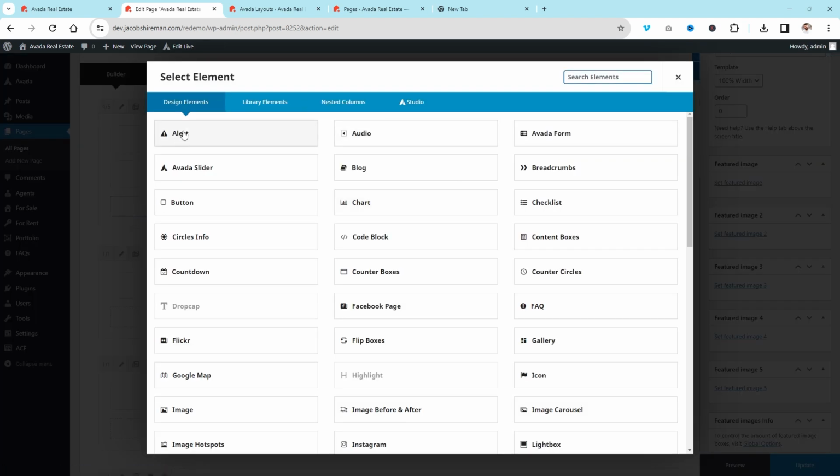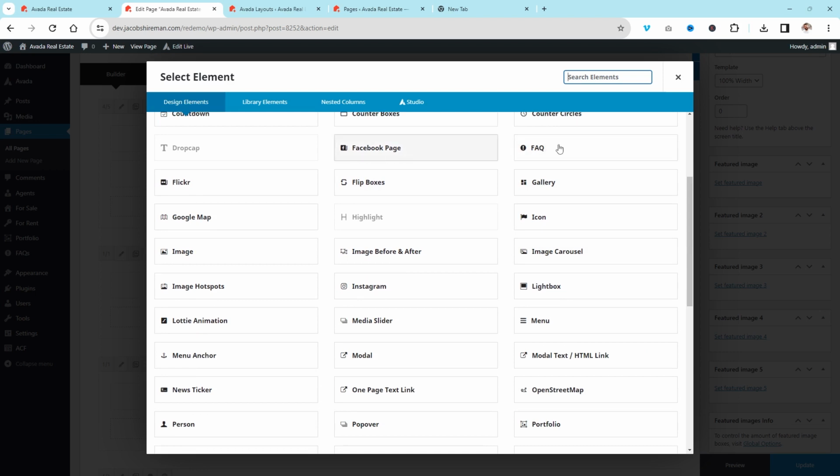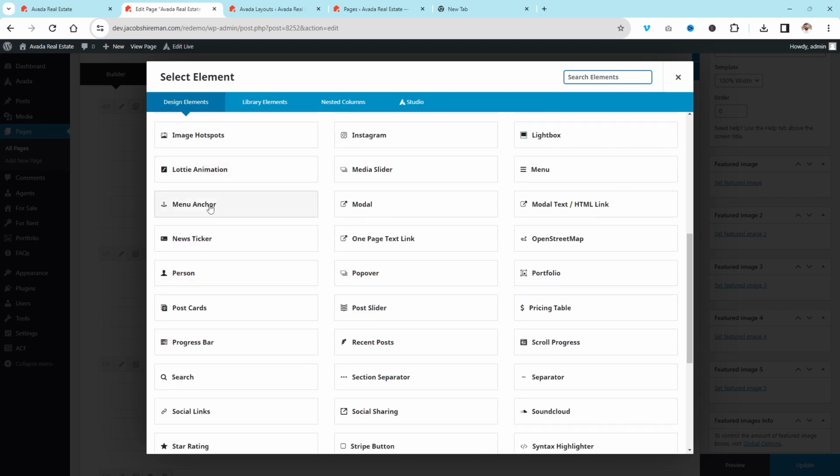So alert element would just be like a page alert that would give a warning or a message. You can add audio, forms, there's sliders. You can add a blog feed, breadcrumbs, buttons, charts, checklist. You can also do circle info, code block, content boxes, countdowns, counter boxes, counter circles. You can add Facebook pages, embed those in there. Frequently asked questions, flip boxes, galleries, Google Maps. Your options are endless. There's so many things.